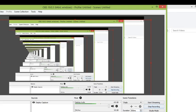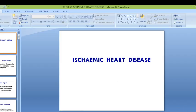Today we are going to talk about ischemic heart diseases. It is very important to discuss because ischemic heart diseases have become a major non-communicable disease in the world. It has many precipitating factors which we will discuss later. So, what is ischemia? Ischemia is lack of blood supply to the tissues. When it is affecting the heart muscles, it is ischemic heart disease.